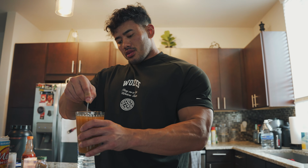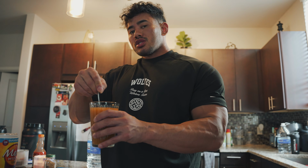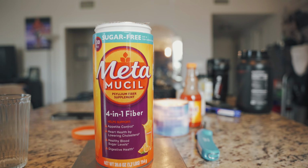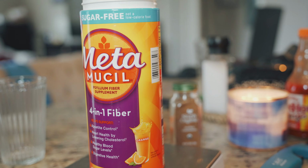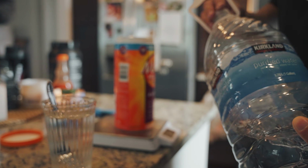All right, this is just a fiber drink that I take usually 1 or 2 times a day, depending on my digestion. So I like to use Metamucil, with digesting and just keeping me fuller. I usually weigh out about 12 grams, which is about 2 rounded teaspoons. Tasty.